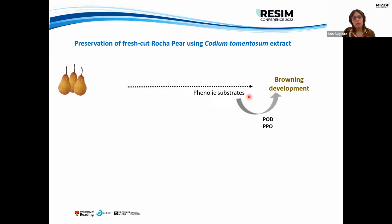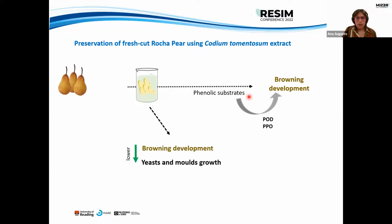They present high rates of browning when processed as a fresh cut product, making it necessary to develop new solutions to stop this browning. In our study, which lasted 15 days at 4 degrees, we observed that during the storage period, and inclusively after the 15 days, our samples coated with the seaweed extract presented a lower browning development when compared with the control, which were samples immersed in water, and also when compared with the samples coated with the commercial solution. We also observed low yeast and mold growth during storage, again reinforcing the possible antimicrobial activity of this seaweed extract.